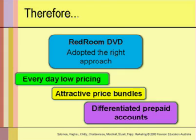Overall, it appears that Red Room DVD has made the right decisions, and that option 2 is clearly the best choice for this situation.